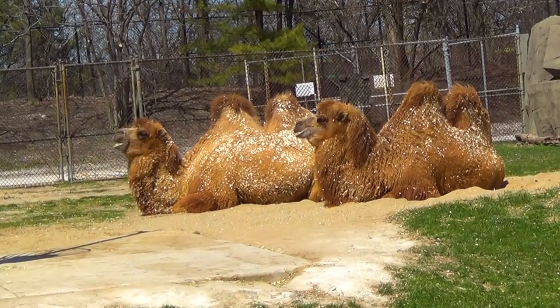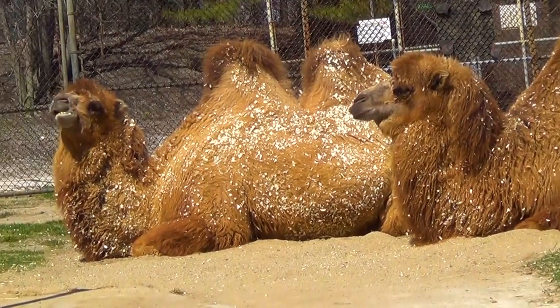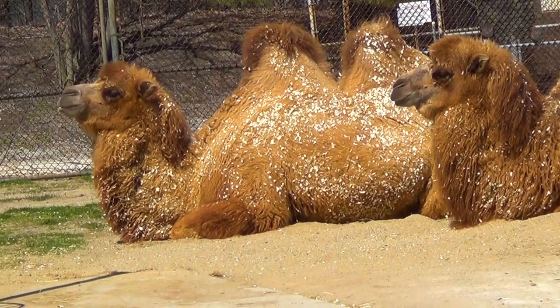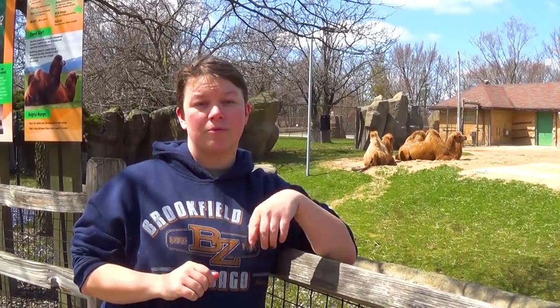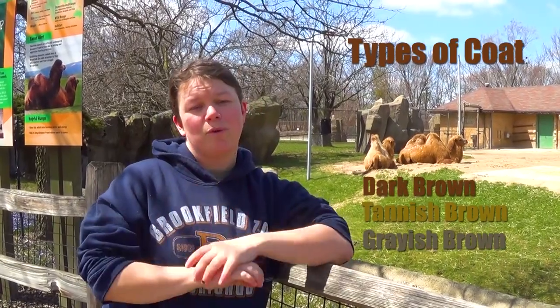There is what's known as sexual dimorphism. Sexual dimorphism basically means where one gender is a little bit different than another gender. Now these guys have sexual dimorphism because the males are generally larger than the females, and that is how you can tell two camels apart sometimes. Now as you can see, Christina and Ray Ray have more of a tannish brown coat, but Bactrian camels can have anywhere from a dark brown, tannish brown, or even a grayish brown with their coats.